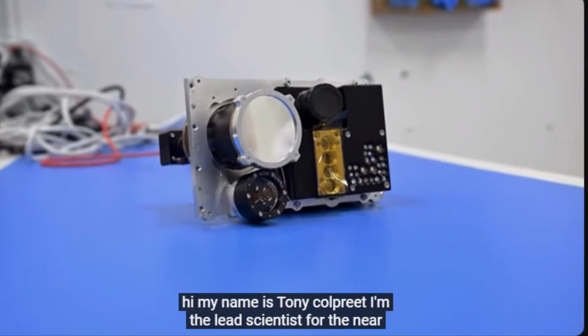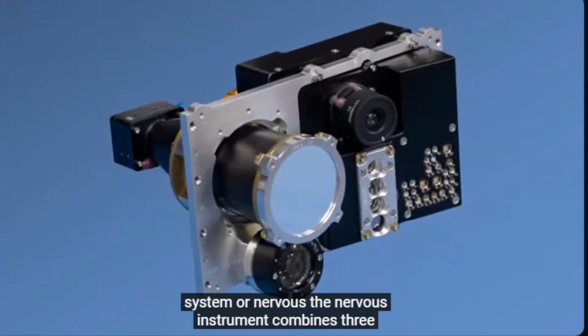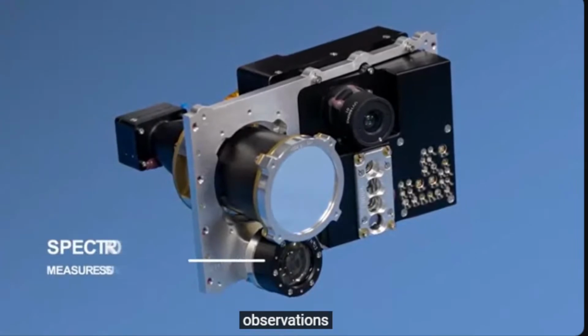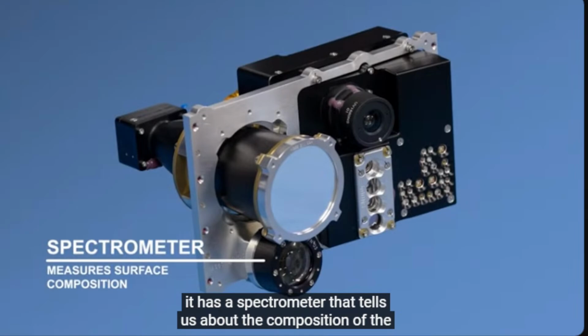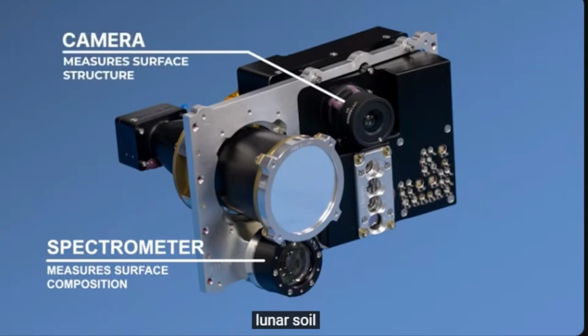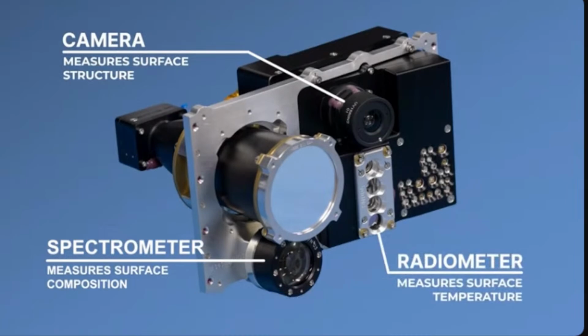Hi, my name is Tony Colaprete. I'm the lead scientist for the Near-Infrared Volatile Spectrometer System, or NIRVIS. The NIRVIS instrument combines three observations. It has a spectrometer that tells us about the composition of the lunar soil. It has a high-resolution camera that tells us about the fine-scale structures of that soil. And it has a temperature measurement that tells us the temperature of the lunar regolith.